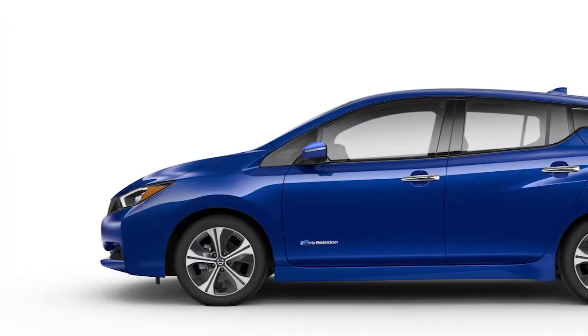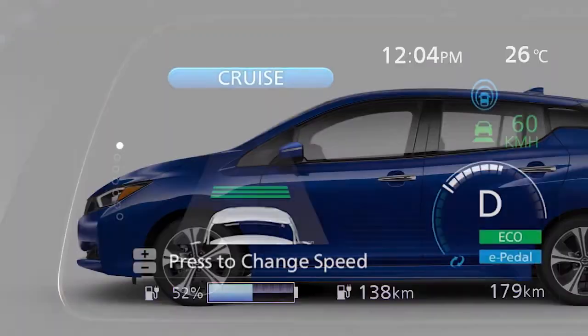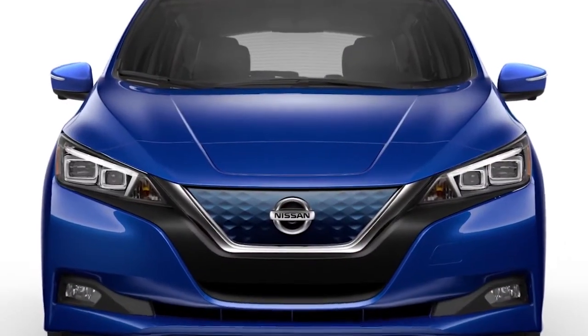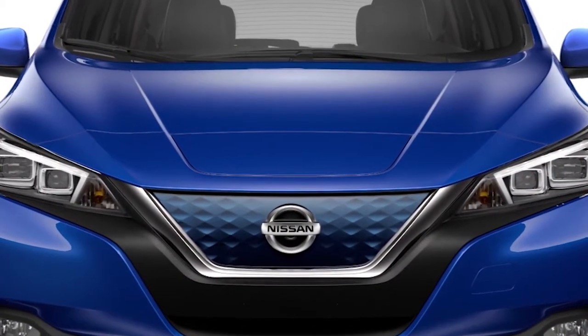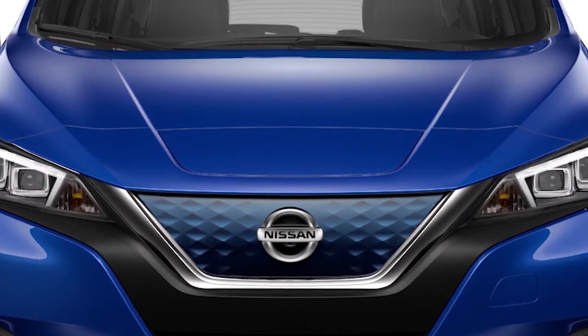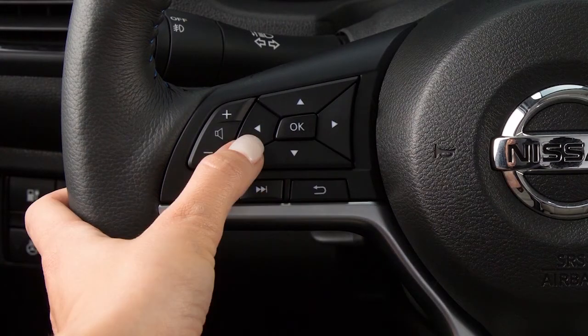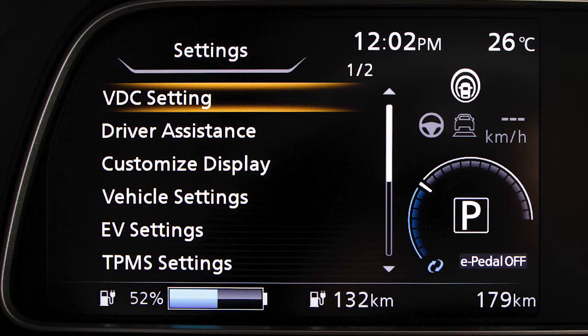If a risk of a forward collision with a pedestrian is detected, the system will provide an audible and visual warning and apply partial braking. If the risk of a collision becomes imminent and the driver does not take action, the system will automatically apply harder braking. To turn the system on or off, press the right or left arrow button until Settings displays.